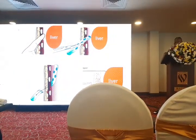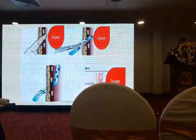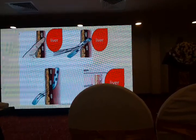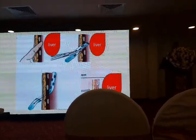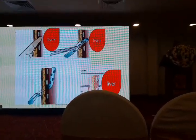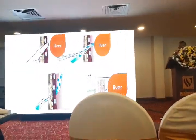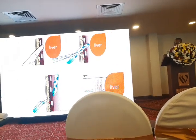So when you are placing the IC tube, we have two types of IC tube in the hospital setup: the IC tube with trocar and the IC tube without trocar. In general, in trauma management, we advise medical officers to use the IC tube without trocar, because there is a high chance of damage with the trocar IC tube.